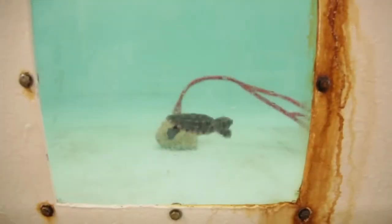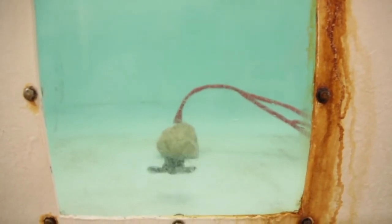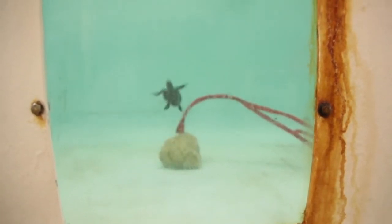So after the main hatching event occurred, that group excavated Ossabaw's nest and discovered Ossabaw still alive down at the bottom as a straggler. So it's likely that Ossabaw never would have made it out of the nest and would not have survived. By accepting Ossabaw as a hatchling, it became an ambassador for education about loggerheads on the coast of Georgia.